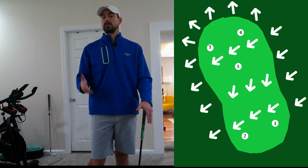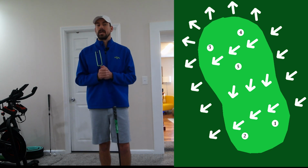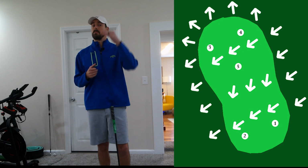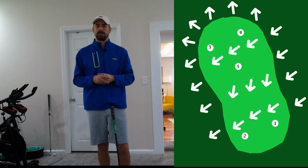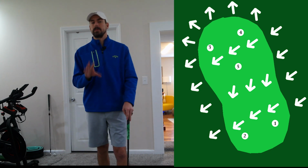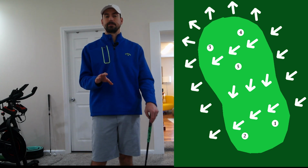In the middle, let's take a look at the middle. I've got lots of room around the pin on the middle. I can miss to the right. I can miss to the left. I can miss long. I can miss short. So knowing what my misses are for each pin position allows me to plan my shot accordingly.